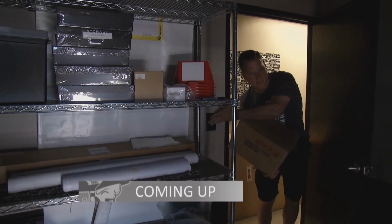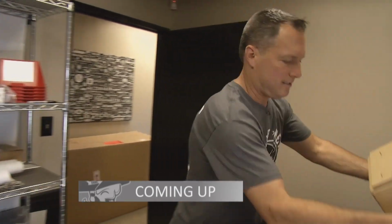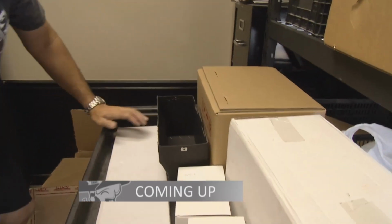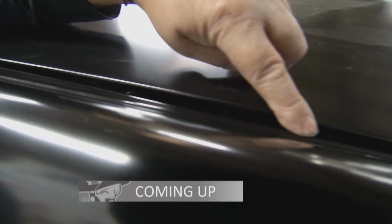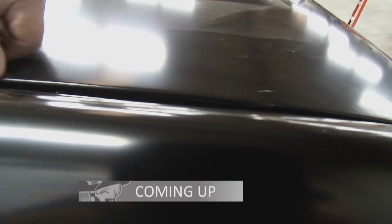Up next, this Bronco is like an enormous jigsaw puzzle, and just keeping the pieces organized is an art form in and of itself. Plus, Martin and Tony run into a bit of a bodywork barrier. Stay tuned.